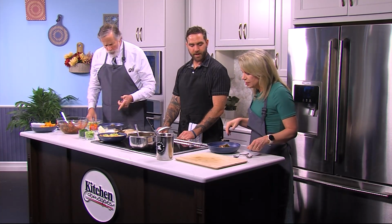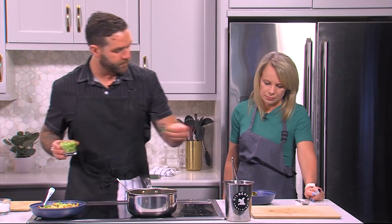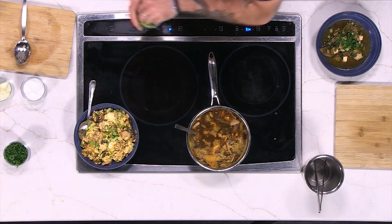All right, and then you served us up the kimchi jjigae, or kimchi stew. Again, that was just beef stock, kimchi, mushrooms, some pork, and some tofu. So we'll just hit that with some onions and some cilantro. Ooh.